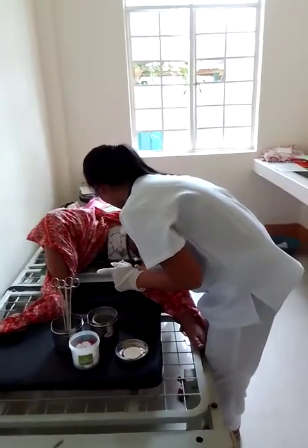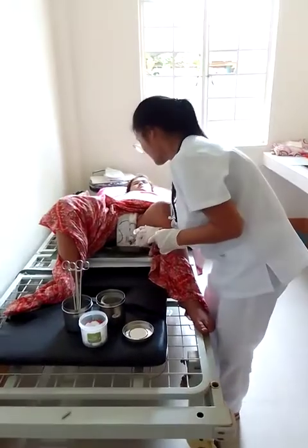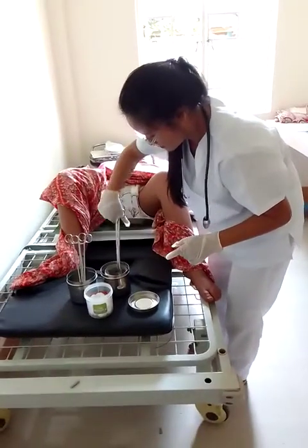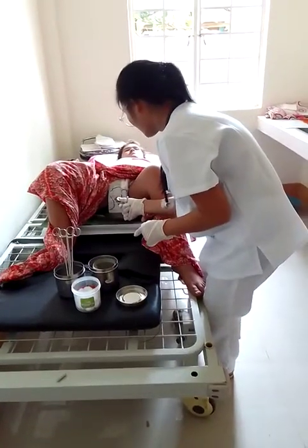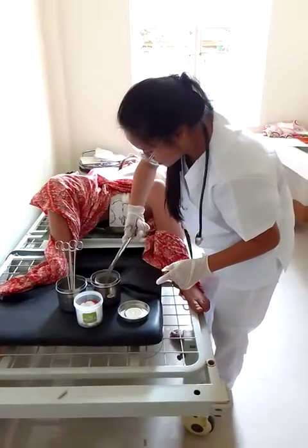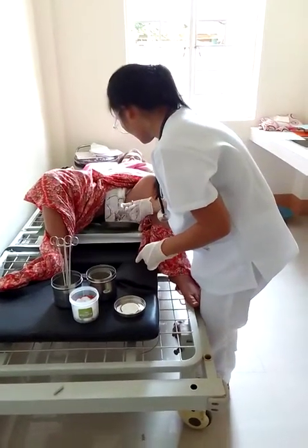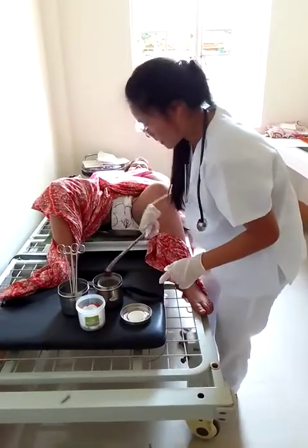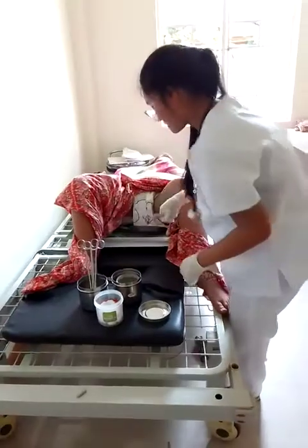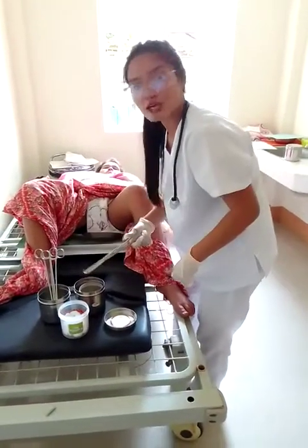So, from mons pubis down to the anus. Then, kani siyang dili nga part, kailangan ibutang na diretso dili sa ato ang mga bedpan. Okay, drop. Then, farther labia majora, minora. Okay. Nearer labia minora. Okay, drop. Farther labia majora. Drop. Nearer labia majora. Drop. And then back to the mons pubis down to the anus.